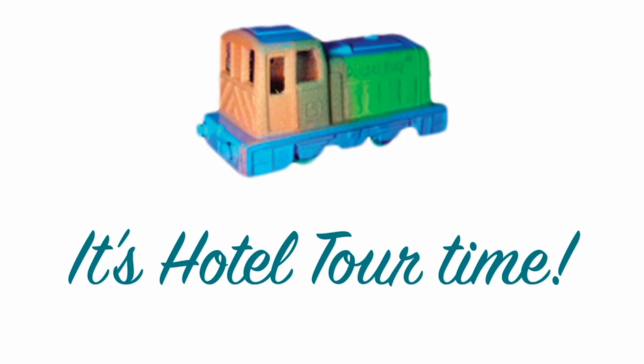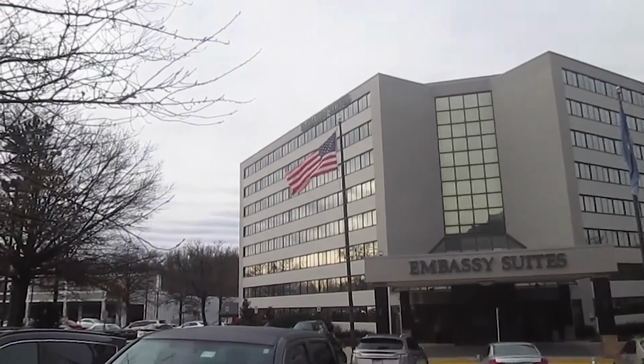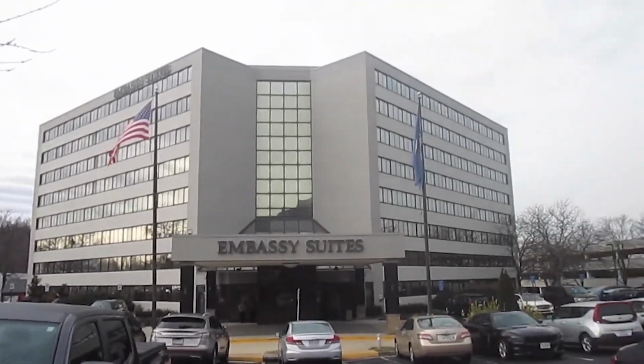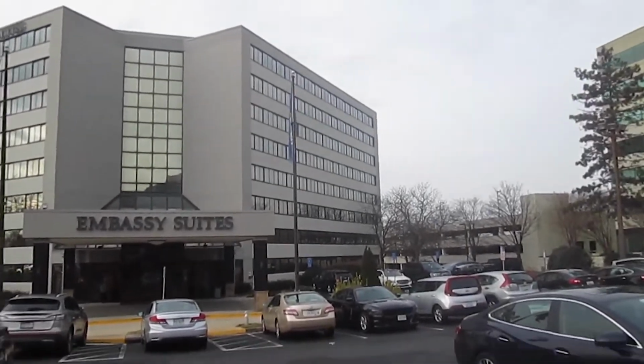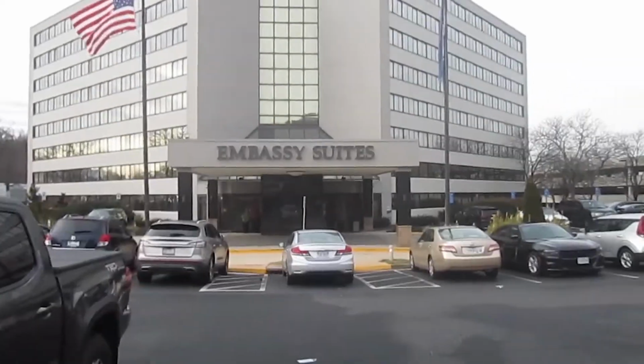There's East Lucy. And I think you already saw this, but this is the front of the hotel. I did go around and get some still photos of the outside of the building on every side, so you'll see them at the end of this hotel tour. But right now, let's head inside and we'll begin the tour.